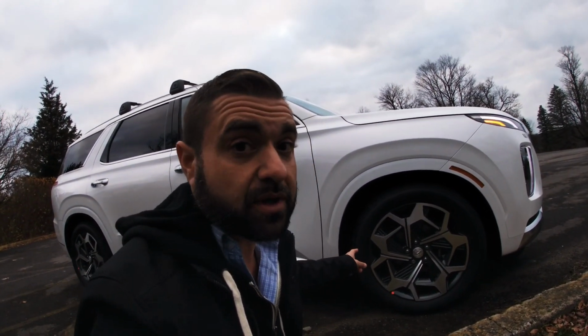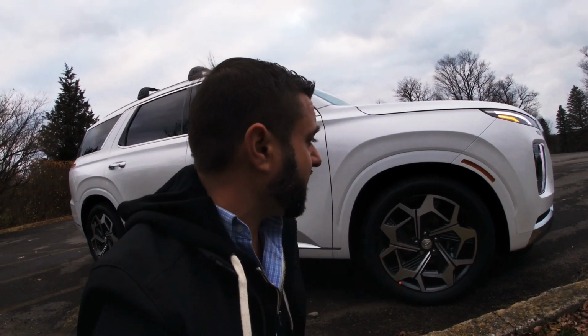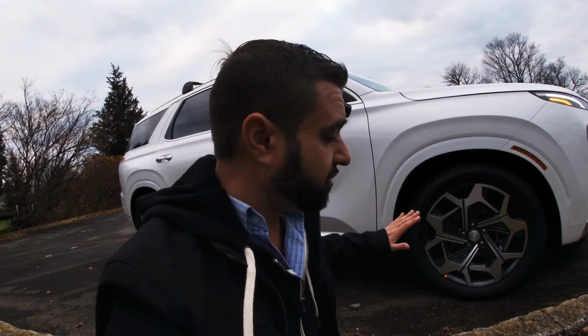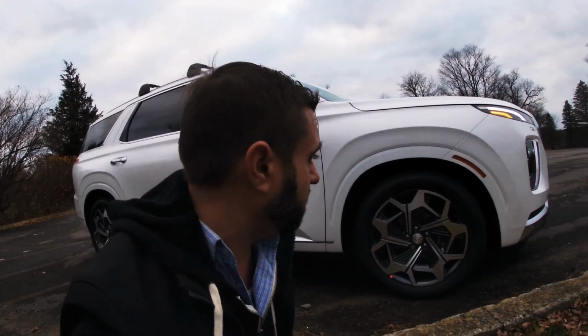And I know I showed them before, but myself, I just can't stop looking at them. These Calligraphy specific 20-inch alloy wheels. I love what Hyundai did with them, and I think in any season they are going to look really good, whether it's leaves on the road, snow on the road, sand by a beach. They're going to show up well. And as a passenger, sitting in luxury shows up really well on social media also.